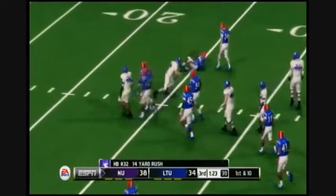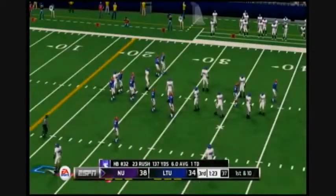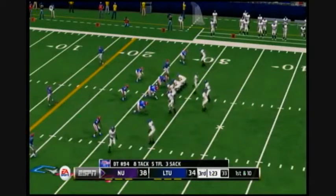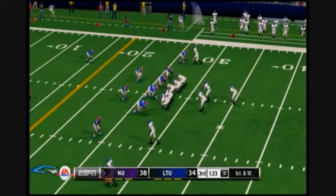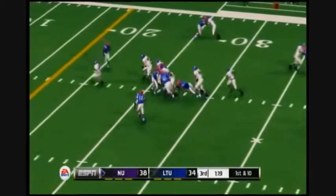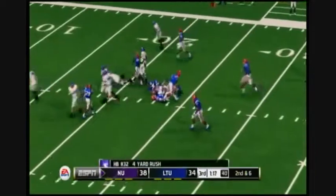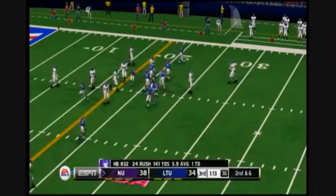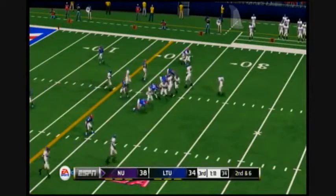Gets out to around the 28. The ball carrier. That's a gain of 14 yards on the play. First down. Tackled after decent pickup. Makes the tackle. Gain of 5 yards. That makes it 2nd and 6.